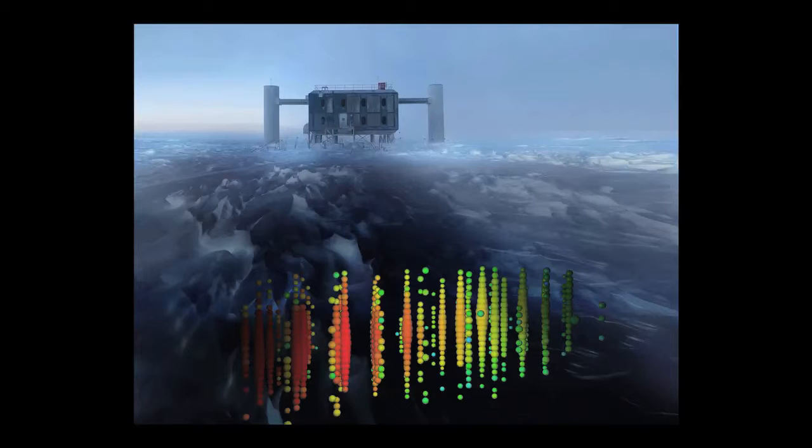And then depending on the picture that you see in a video like this, you can determine the energy of the neutrino that we see, and also from the pattern you can see which type of neutrino it is.